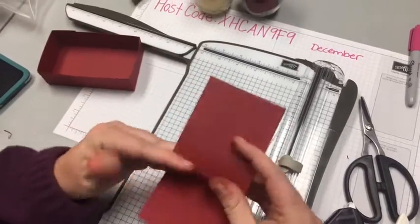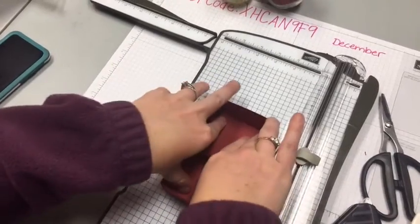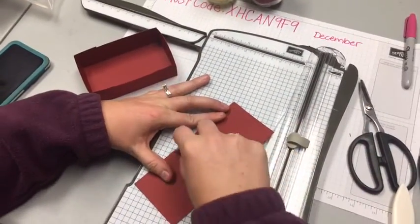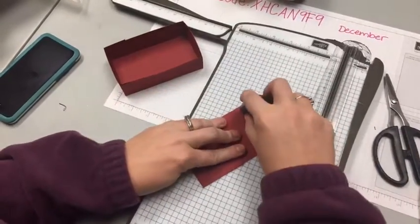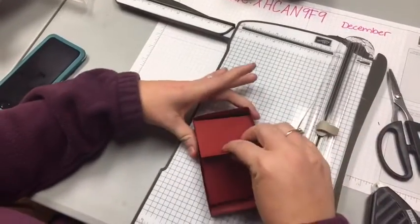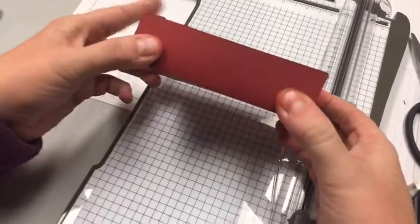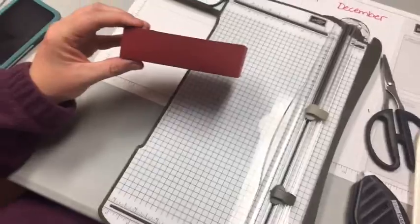And then we'll just fold this, and then we'll see if it fits. It fits in there perfectly like that, and it'll keep them from hitting. So I'm going to glue this together. Just again, and then add a little bit of glue here. This also will give the bottom of your box a little bit more stability, and then that just fits right in there like that. Okay, now I decorated the bottom with some designer series paper.